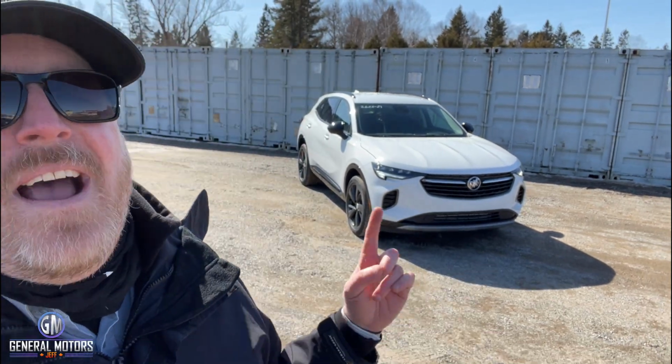Hey everybody, General Motors Jeff here from Prost Buick in Sault Ste. Marie, Ontario, and behind me, this is the all-new from the ground up 2021 Buick Envision. And the one we're going to look at today is in the preferred package with the Sport Touring trim. Let's go have a look.